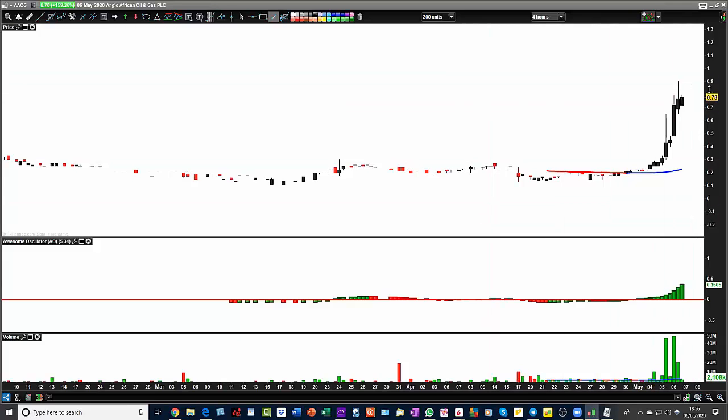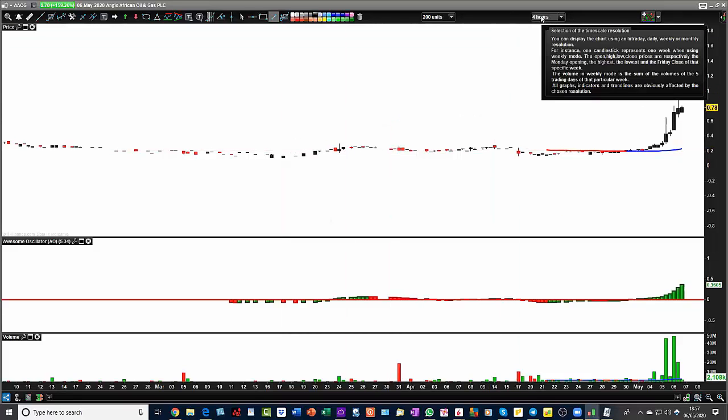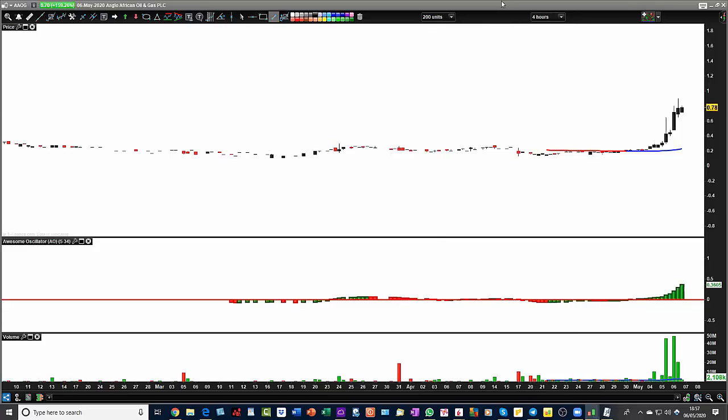Right. Got to be really careful on some of these. It's such an incredibly thin market. They might only have one market maker, and it can be very, very difficult to get in and out of. Particularly if it goes against you. I've come across people get stuck in these stocks, literally stuck. You can't sell them. Interesting.